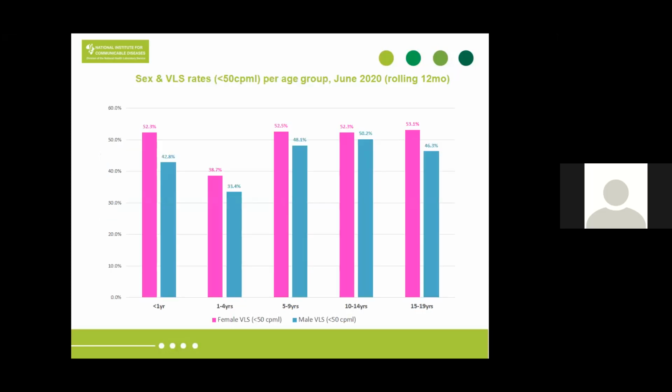This is just another export and quick analysis, just looking at the difference in viral load suppression between males and females, and it's what the dossiers were designed to do in terms of disaggregating the data and allowing for ready analysis. And it's interesting to see that there are big differences between male and female suppression, and this is not just in the adult and late adolescent groups, it's also in the pediatric groups, which is interesting in and of itself and does require further analysis.